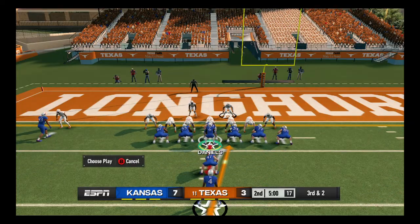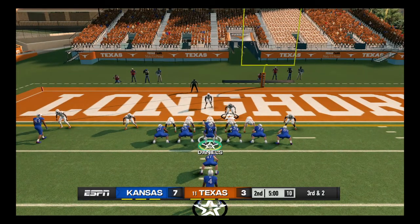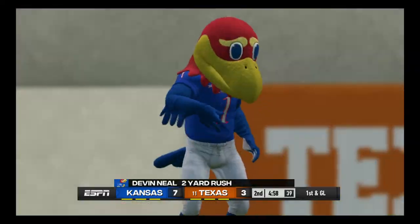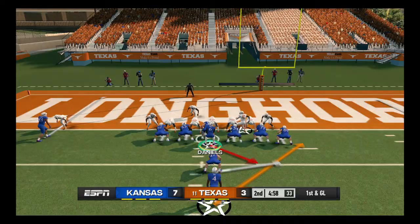They're crowding that line of scrimmage. Tackle made around the 1-yard line. And the short gain is enough for the first. And that tailback definitely has a nose for that first down marker. Kansas is up 4.